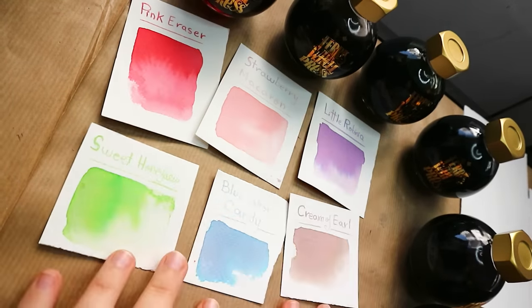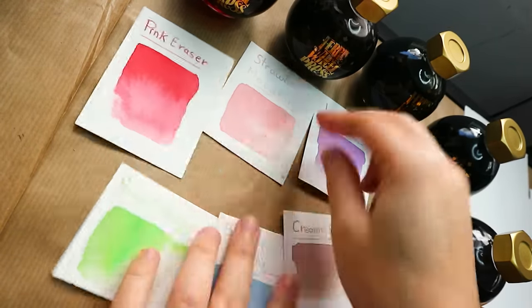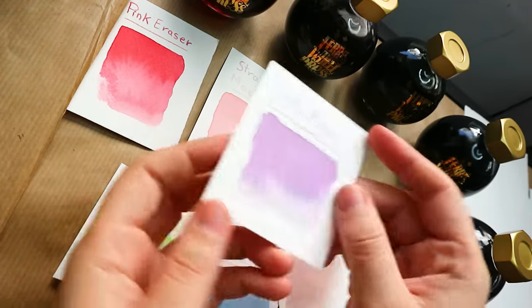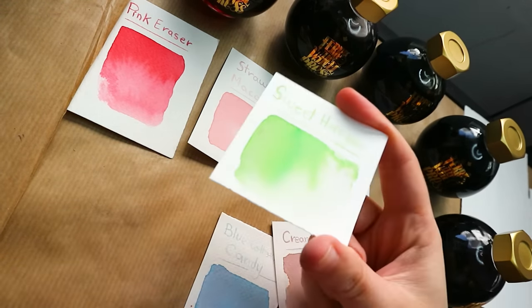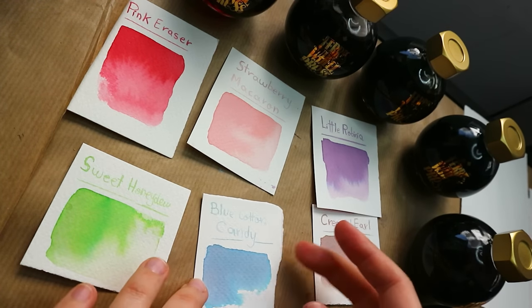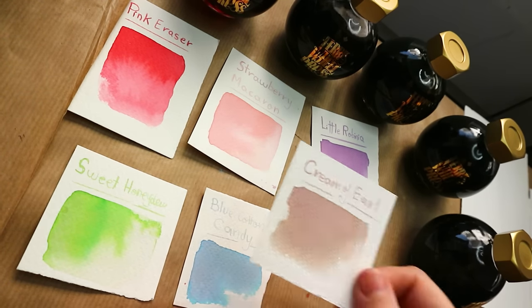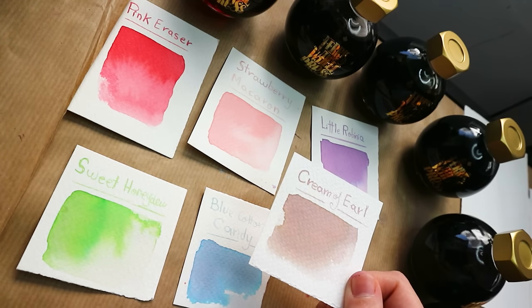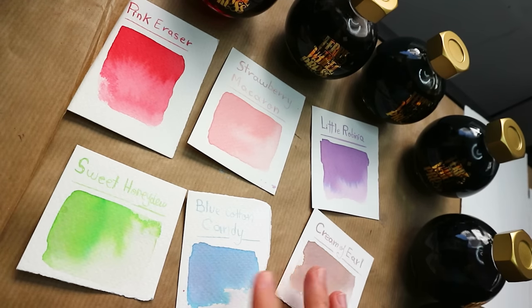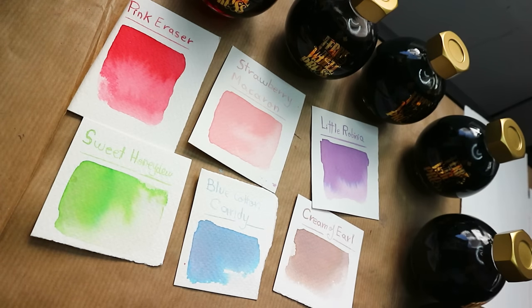Okay, so I redid the swatches because they were a little bit sloppy, so to speak. So, pink eraser, we have it again. Strawberry macaroon, little robinia, which again has the little blue undertones that I am very impressed with. Sweet honeydew is way more vibrant than I ever thought. And blue cotton candy also shifts color a little bit, which I really like. And cream of Earl actually really surprised me. It has a bit of a green undertone and a yellow, and I quite like this color. I already have the drawing planned out. If it doesn't work, I might do another one. But so far, I'm very impressed with the colors, and it's straight up my alley to paint some flowers.